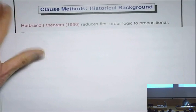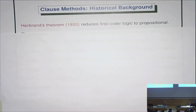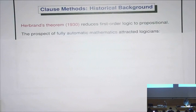Mr. Herbrand proved his theorem in his thesis, which gave a way of reducing first-order logic to propositional logic in a certain sense. I will give us a very, very, very quick overview of this, but only a very quick one, because it's a bit technical.